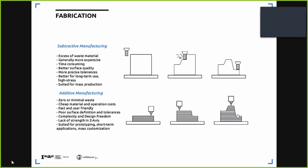Additive, on the other hand, reduces the waste to zero or virtually zero. Depending on how you make your file, you will need to use supports or not. That is a part of waste material, but in general, we consider it zero or minimal waste. The material is cheaper. That is not exactly true, because you have a lot of types of materials, depending on the one you want to manufacture. You can manufacture in PLA plastic, that is polylactic acid, a really cheap plastic, or you can manufacture in additive titanium. Of course, the difference between PLA and titanium is huge.